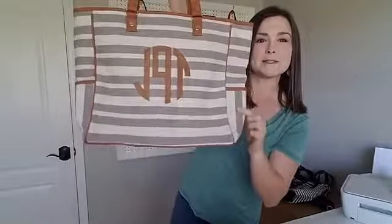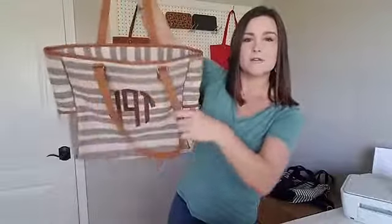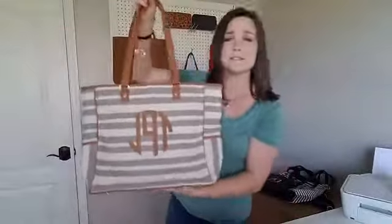So here are the stripes, and it's got different ways, and then you open it up, it's got a zipper pocket inside, 2 flat pockets, all the good stuff. And so it's got the caramel stripes. I just love this purse. I thought it was so pretty, and I'm so excited that she bought it because now I want it.